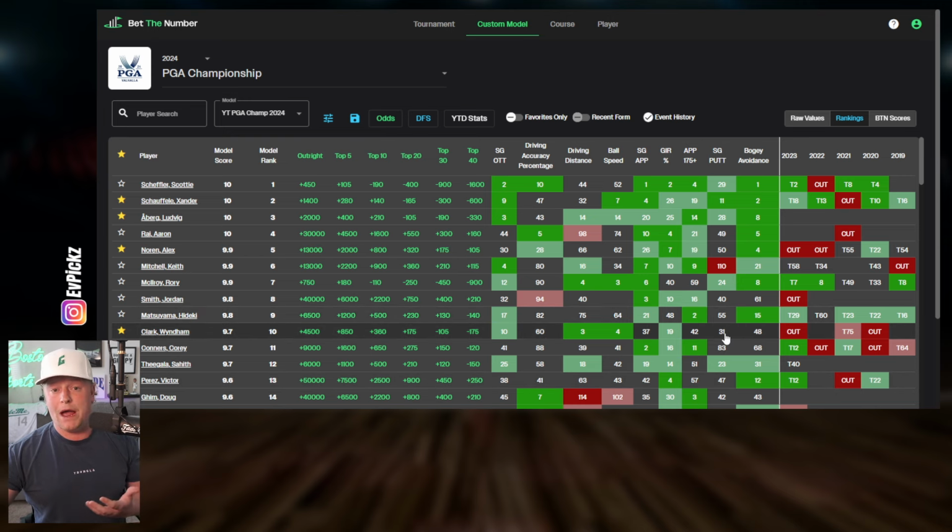To win a major, you have to putt well, but it wasn't something that I focused on. And I noticed that even when using this site, Bet the Number, they create models for you and then you can tinker with them. They didn't have too much putting emphasis either. So yes, it's something that we're not necessarily going to want to see much red for, but I don't necessarily view it as a must-have.